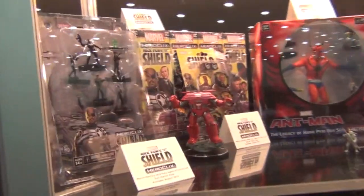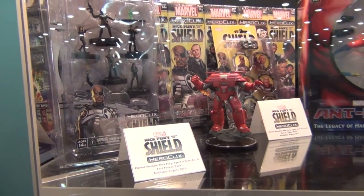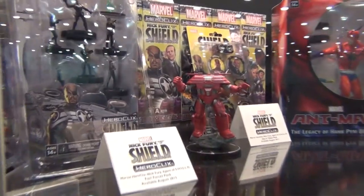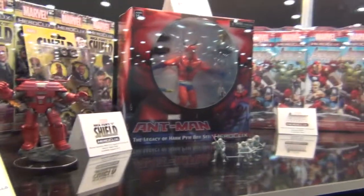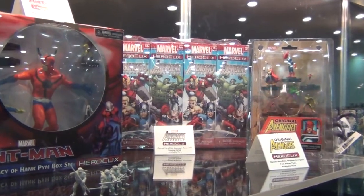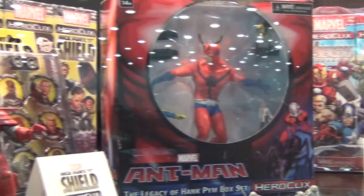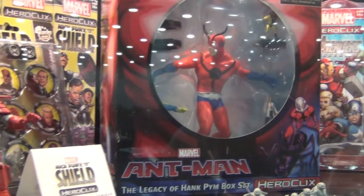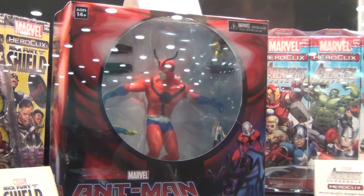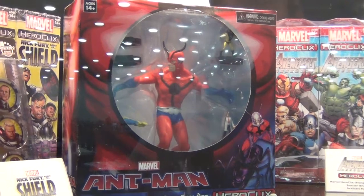Jumping over to this case here, we have our Heroclix on display. This is our Marvel Heroclix. This has kind of been the year of the Avengers for us. We started off in May with the Avengers Assemble set on the right-hand side, which had the original Avengers Fast Forces pack. We also did a special box set called the Legacy of Hank Pym box set, which has all different versions of Hank Pym, from Giant Man, Ant-Man, Goliath. He's changed his superhero name many times, so we have that represented in this box set.